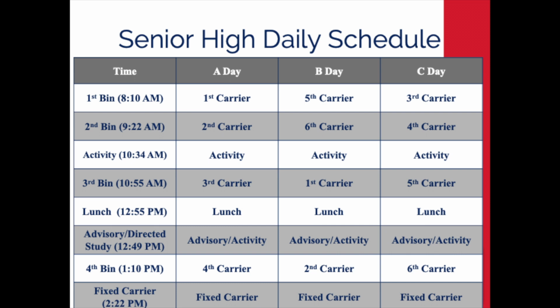B days will have rotating carriers 5, 6, 1, and 2 rotating through the first 4 bins, with activity and advisory at separate times of the day, and the fixed carrier at the end of the day. And C days will have rotating carriers 3, 4, 5, and 6 rotating through the first 4 bins, activity and advisory at separate times in the day, and the fixed carrier at the end of the day.